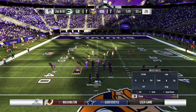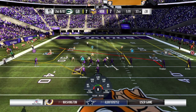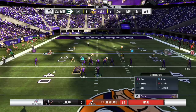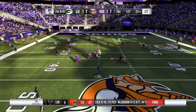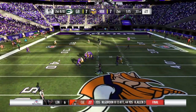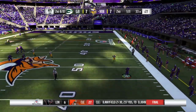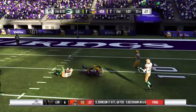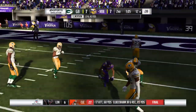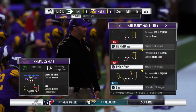And that one goes incomplete. They tried something out of the bag of tricks, but it's incomplete and now second down. Again on 2nd and 10, it's Jackson, escaping the pressure right. Oh, he's able to outmuscle him here as he pulls it in. And a nice gain of 21 yards.